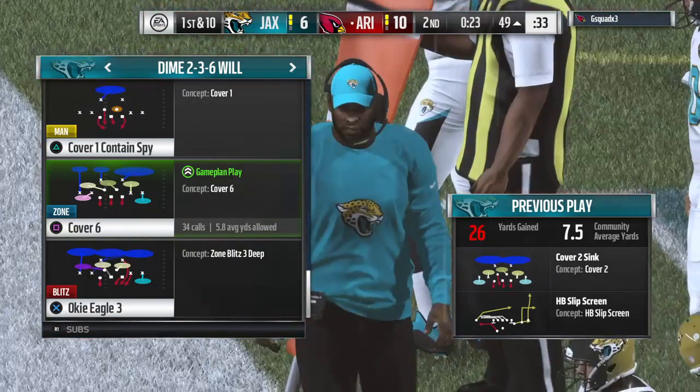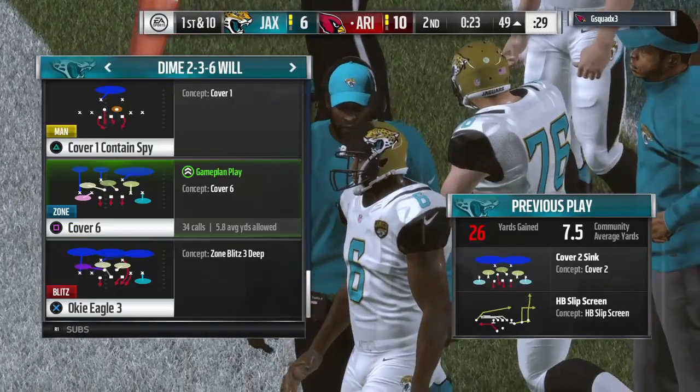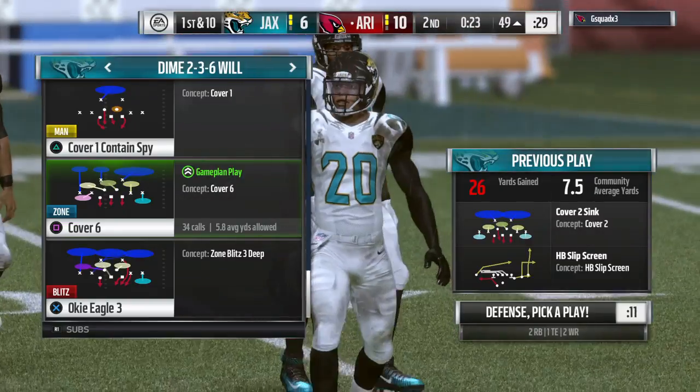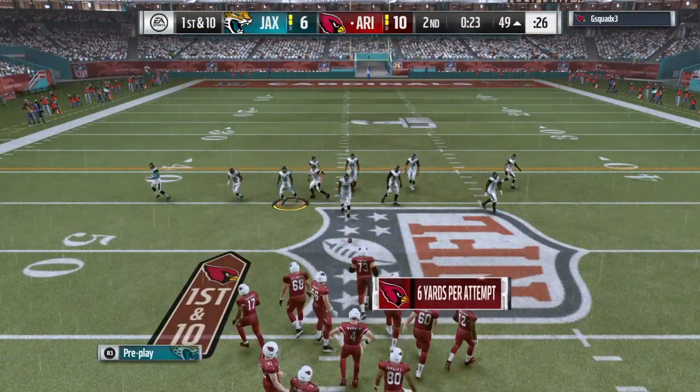That was a beautifully executed screen pass. Let the rushers get upfield. The blocking forms in front. Lofted it to the runner. And now, not only does he have open space in front of him, he's got an escort as well, and they pick up big yardage. Offense comes to the line now, 1st and 10.